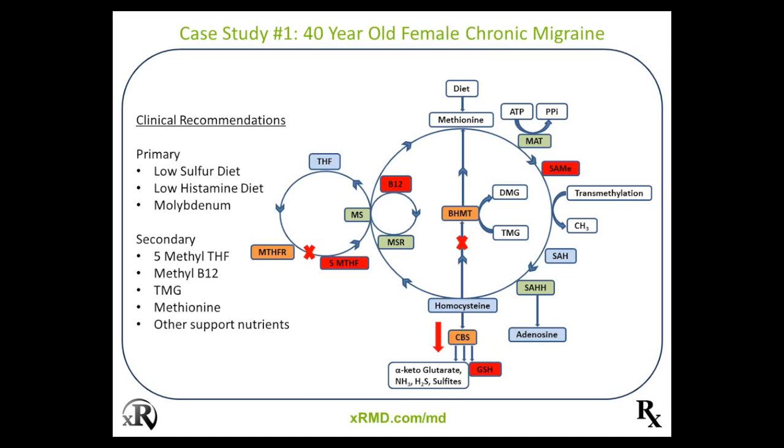Secondarily, what complicated this picture was that she had the BHMT and MTHFR polymorphisms. These are downregulations. So at the point of homocysteine, when you have downregulations at 2 points that are facilitating the conversion of homocysteine and an upregulation in the CBS pathway, what can end up happening is that you, instead of 50% of your homocysteine being converted down the transsulfuration pathway, the percentage actually is much higher. So the clinical recommendations that we had to proceed with first was we had to limit her total sulfur loading in her diet.